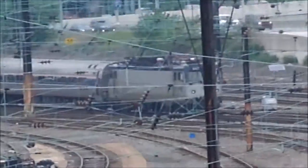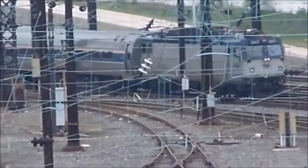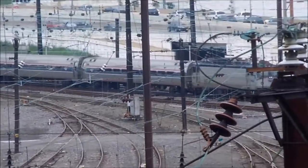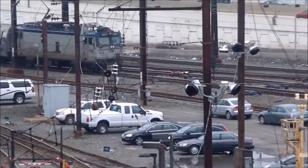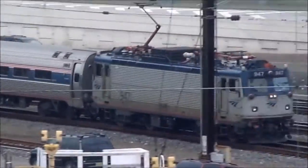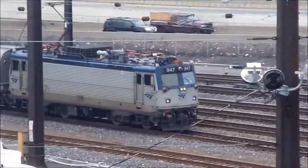Here we got Amtrak train 666 to New York from Harrisburg, the Keystone. Coming in. Cab car and four regular cars. Let's see what engine he's got today. I think that's engine 947. Yep, it's 947. Definitely. This time this engine is readable, and it's confirmed.